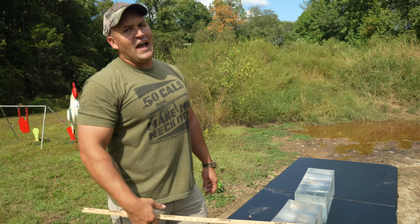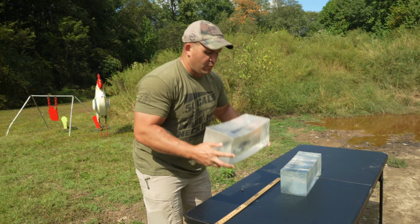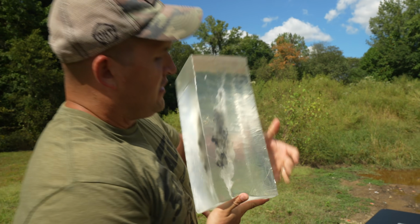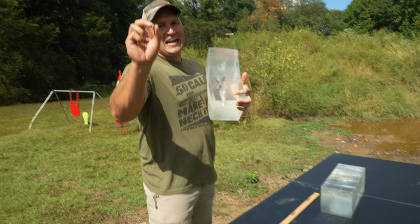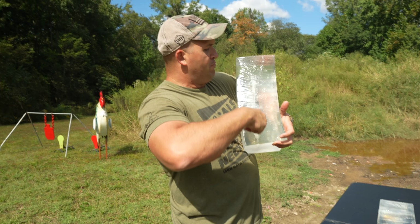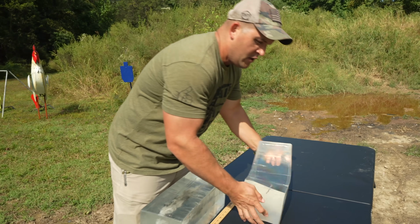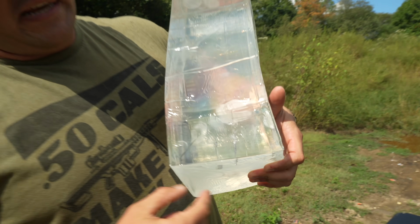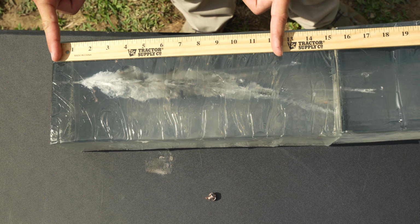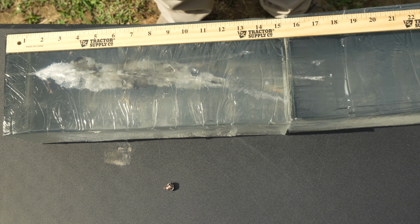Looks like the 6.5 Creedmoor actually delivered quite a bit of energy. Looks like the round broke up quite well inside this block. And I found the jacket on the ground. There is no bullet inside it. I believe all of the bullet and the lead is broke up inside there. And actually the second block, you can see a few little pieces of lead penetrated it. So it looks like the round did a ton of damage within about the first 12 inches. And then after that, it pretty much broke up.